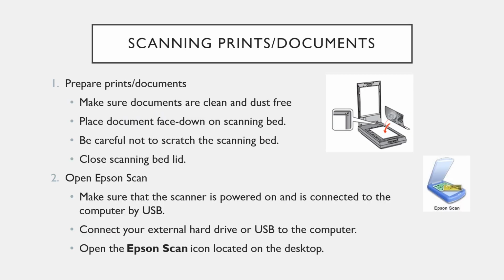Prepare your prints and documents. Make sure they are clean and dust-free. Place items face down on the scanning bed. Be careful not to scratch the scanning bed. Close the scanning bed lid. Make sure the scanner is powered on and is connected to the computer. Open the Epson Scan software icon located on the desktop and connect your external hard drive to the computer.